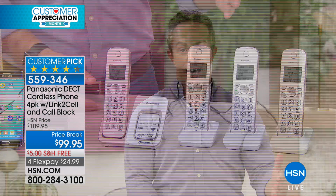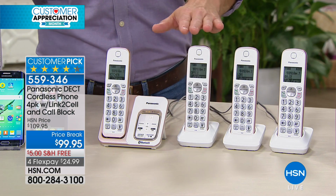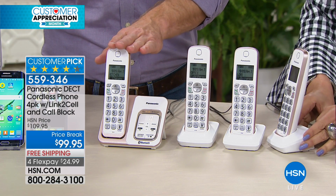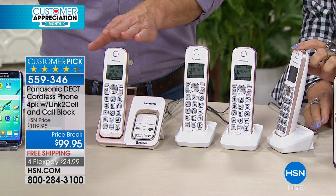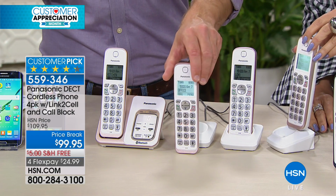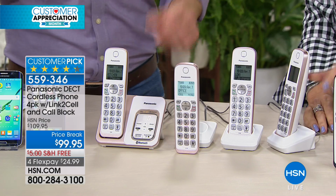It has call blocking, it has speakerphone, it has all the features that we want, but it's the time to pick it up and upgrade for the house. Because if you're like me, I had a cell phone. Do I need a landline? But guess what? I realize now I have my cell phone, maybe in the kitchen, but now I can reach it in the office, I can reach it in the garage, I can reach it on the bedside table, and that's the benefit of having a newer home phone system.